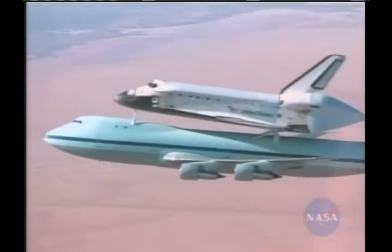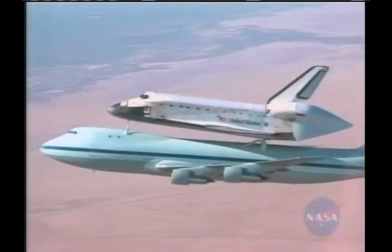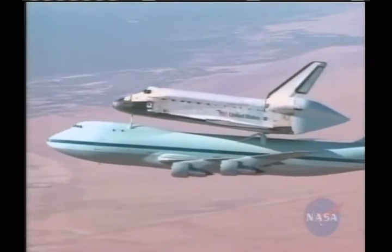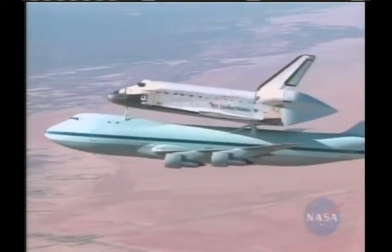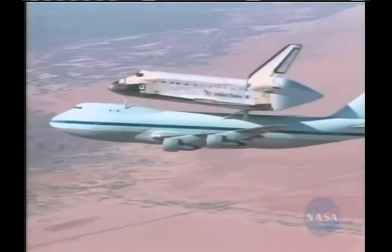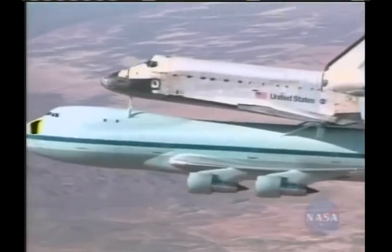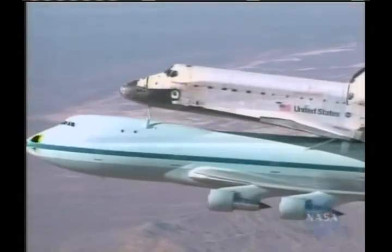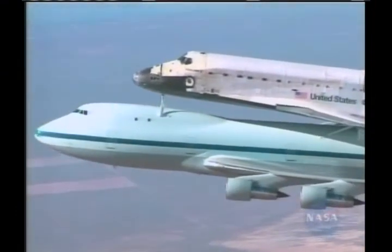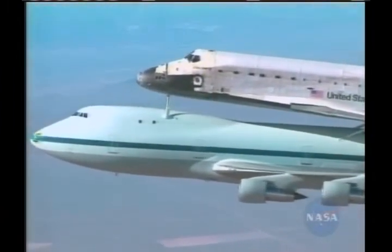Once Discovery returns to the Kennedy Space Center, with that arrival planned for tomorrow mid to late morning East Coast time, Discovery will then undergo about an 8 to 14 hour demate process from the 747. It'll then be transported from the shuttle landing facility back to its processing hangar, the orbiter processing facility, adjacent to the large vehicle assembly building. And once in that processing hangar, Discovery will begin the process of work to prepare it for its next voyage, which will be the next shuttle flight, currently targeted for March of 2006.